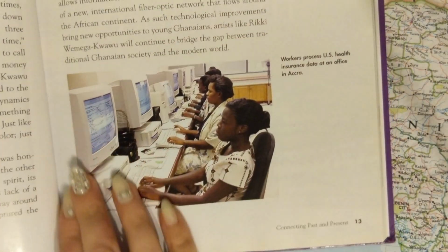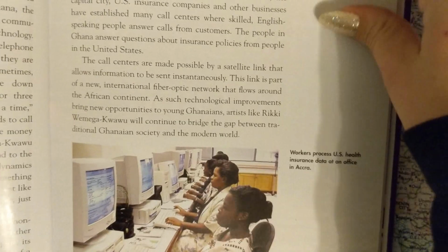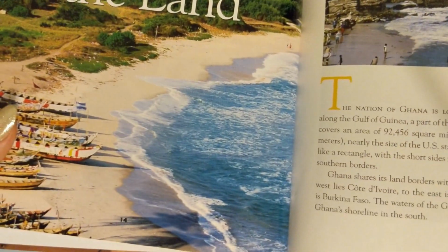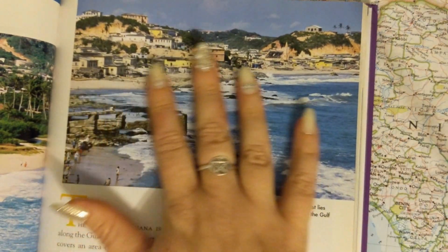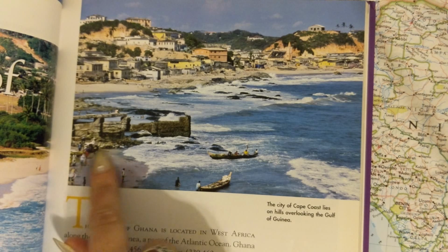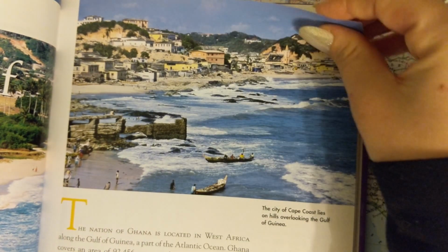On the cell phone. Ghana's also, I mean, this is an older picture, you can tell, but one of the first African countries to become very technologically advanced. Beautiful beaches. And this is Cape Coast, which was established by the Portuguese when they first landed in what is now Ghana. So you can see the old walls built here against the new buildings there.